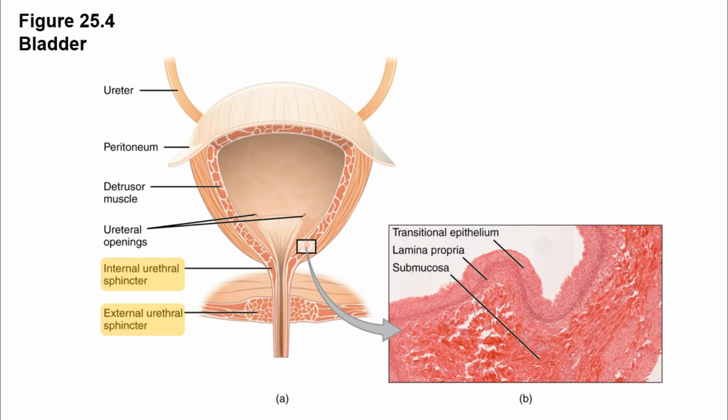Returning to the bladder diagram, we find that the internal urethral sphincter, which is composed of smooth muscle, is located at the region where the urethra meets the bladder. The external urethral sphincter, which is composed of skeletal muscle and consciously controlled, is embedded within the wall of the urogenital diaphragm.